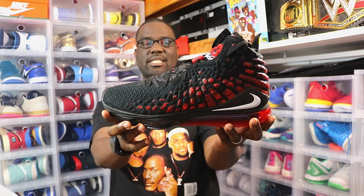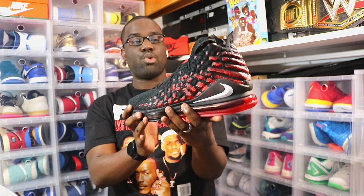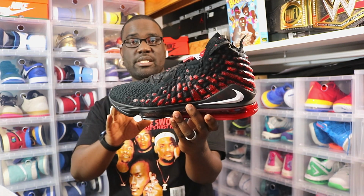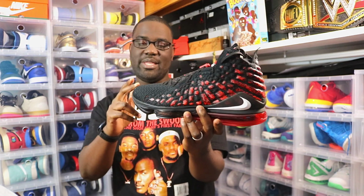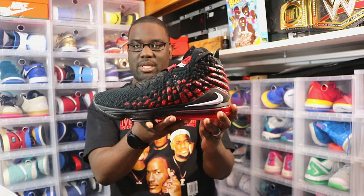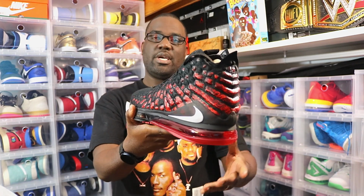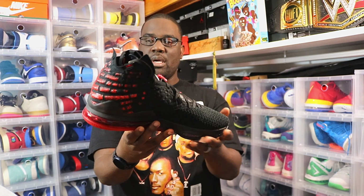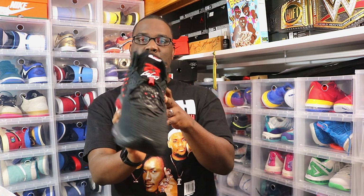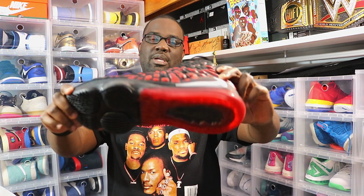You know what? Easily, out of the LeBron colorways that I have, this is probably the most wearable of the LeBron 17s that I own. It's between these and the Oreos. The Lake shows, you know, those are cool, but you gotta wear like the purple and gold with it. You gotta wear some Lakers stuff with it. Might get away with some black and white, but it's a very distinct color. The More Than an Athlete, you gotta wear some blue on white with it. You know what I mean?